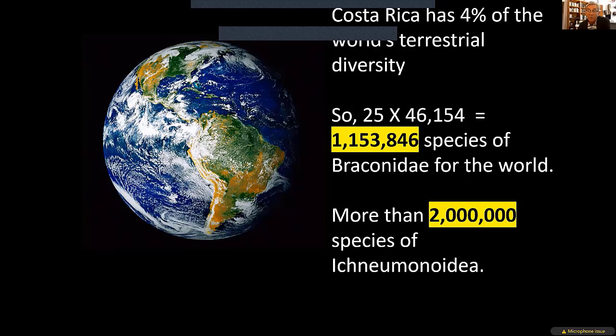For example, there are about 25,000 described species in the Ichneumonoidea, and only 20,000 described in the braconids. The estimated number of species of Ichneumonoidea then is a staggering 2 million species. This is not so strange when you understand that there are an estimated 1.8 million species of gallflies, Cecidomyiidae.